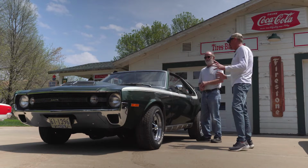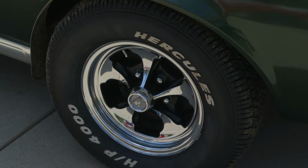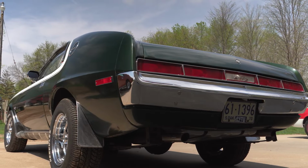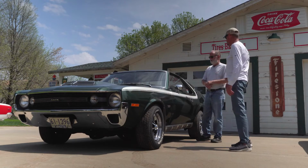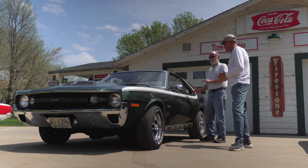All right, so how original is this car? The car's original other than the color and the wheels. The color is a correct 1970 Glen Green. But it was a golden lime before, and I just didn't like the color, so I changed it. So you're the guy that did the changeover on it? Yeah, the dealership painted it for me, put the stripes back on, that kind of jazz.